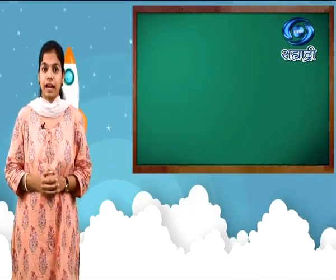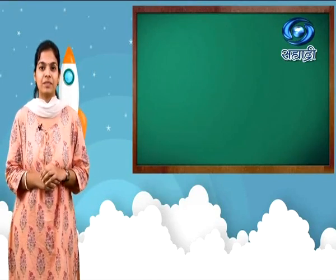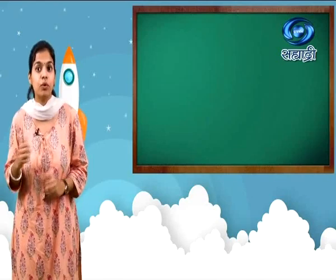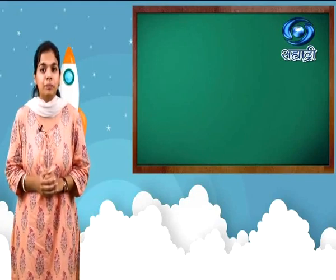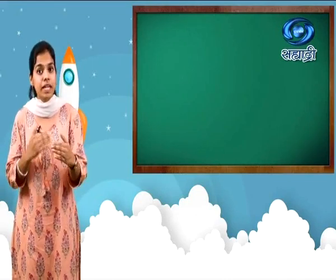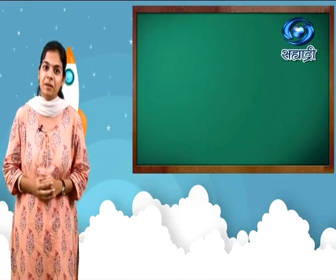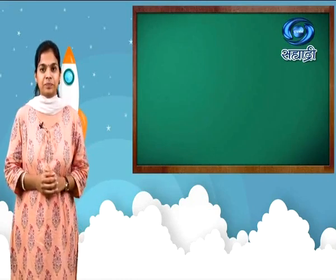Children, while learning a language, it's very important to keep learning new words. I would now like to share with you a set of words that you will also come across in the poem that we are going to read. While I say the words, please note them down in your notebook. When we read the poem, we will come across these words. I would like you to guess their meaning. Let's begin with the first word.